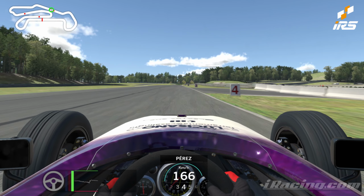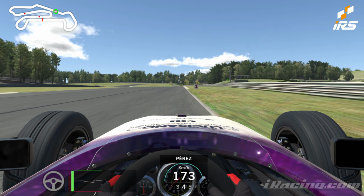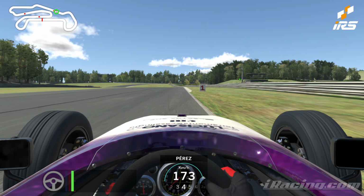All right, so we're moving over to open up this next challenging part of the circuit for turns 11 and 12. Quite fun in here when you get it right. So as we come down towards the one board, we're going to turn in at full throttle once again, about halfway towards the one board.